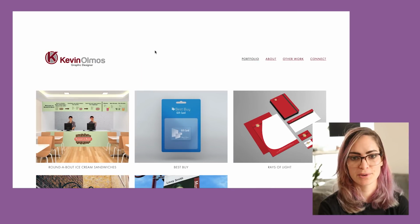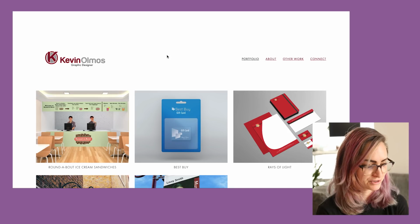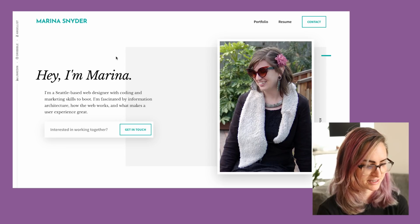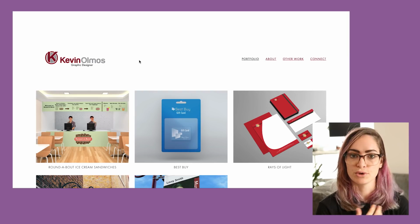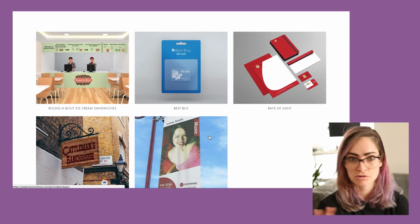So Kevin's portfolio is one of these ones that is just a grid of projects, and that's okay, that's what mine used to be as well. But I do think that if you compare it to Marina's and the personality that we can see just in this header space here, and the design consideration as well, it does stand out a lot more. So that's something that I would advise you to do, Kevin, is put some more design thought into your homepage in particular. Having a grid like this for a portfolio page is absolutely fine.